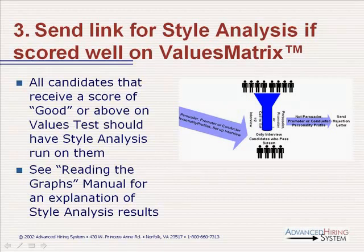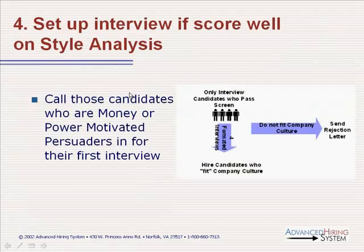Once we know their values, we now want to find out what kind of people they are, whether they enjoy the process of convincing other people to do what it is they want them to do. We call these kinds of people persuaders. There are different kinds of persuaders, and the second profile will help you learn more about the applicant's selling style, or if in fact they're not really salespeople.